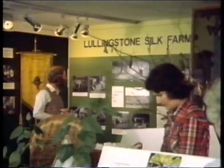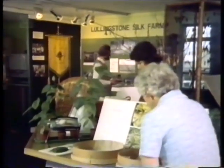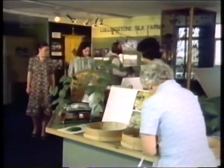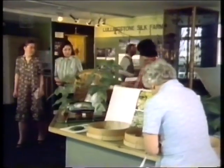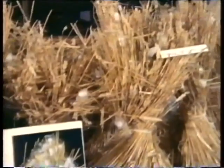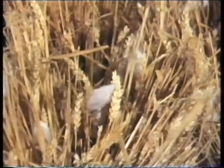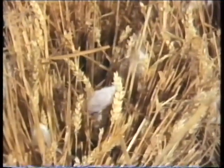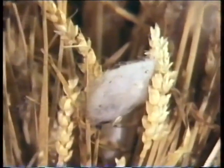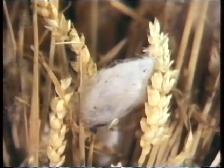Silk is no longer produced commercially in Britain, but there is one silk farm left near Sherborne in Dorset, which is kept open to show people how silk used to be made here. The exhibit at Lullingstone Silk Farm shows the traditional way of supporting the cocoons on sheaves of straw. Just a few selected cocoons are allowed to develop until the adults emerge for mating.